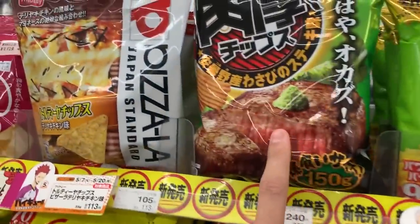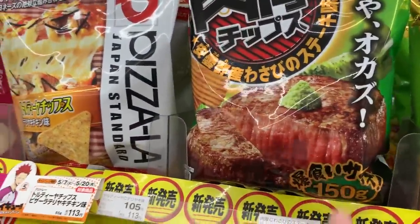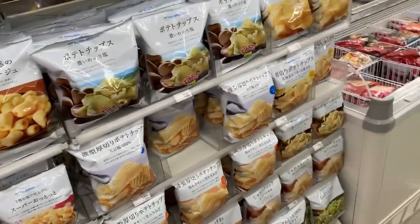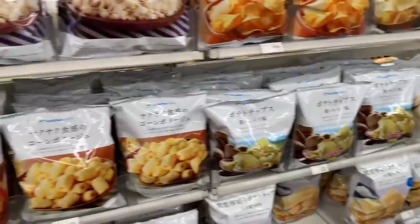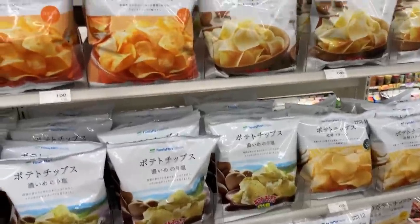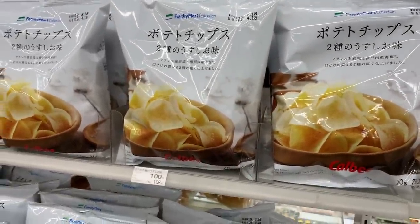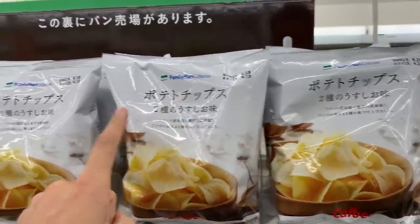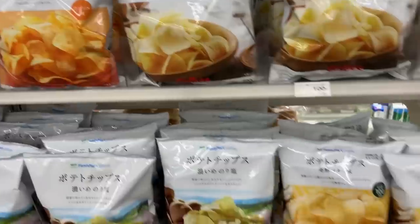Yo, that looks really good. It's like steak, wagyu, clam crackers, nice. And then behind here, Family Mart has their own brand of snacks too, which in all honesty don't compare at all to 7-Eleven. They don't taste anywhere as great. But you can get all the generic stuff here, so like chips and things. They don't have English on any of their branded stuff, so that's another reason why 7-Eleven's better. They've gone bilingual and have English on all of their made products. So that's one thing that sort of sucks.